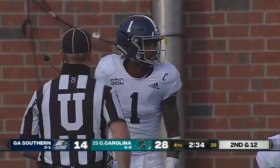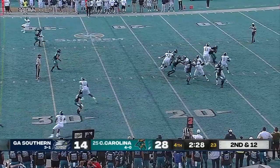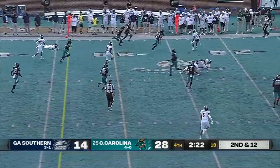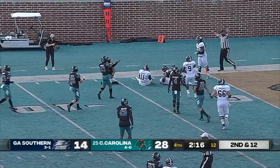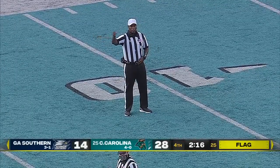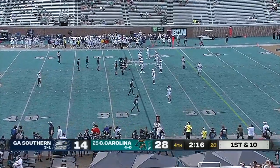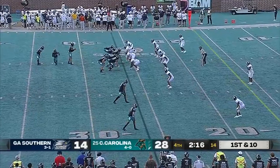So again, if you're Coastal Carolina, keep him in front of you. No big plays over the top. Again, Georgia Southern has no timeouts. Down the field, shot, and it's picked off! To Jordan Strong, with the INT! The old tip drill. Holding on the defense, 10 yards from the spot of the foul. First and 10. If you're going to go in, you go all in. And so the math isn't quite there with 2:16 left, so I would imagine they will run a play here, and then we will see knees.